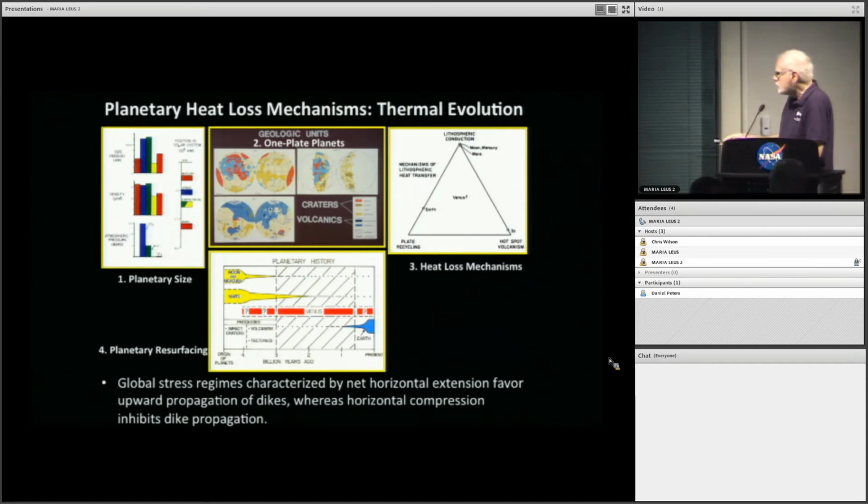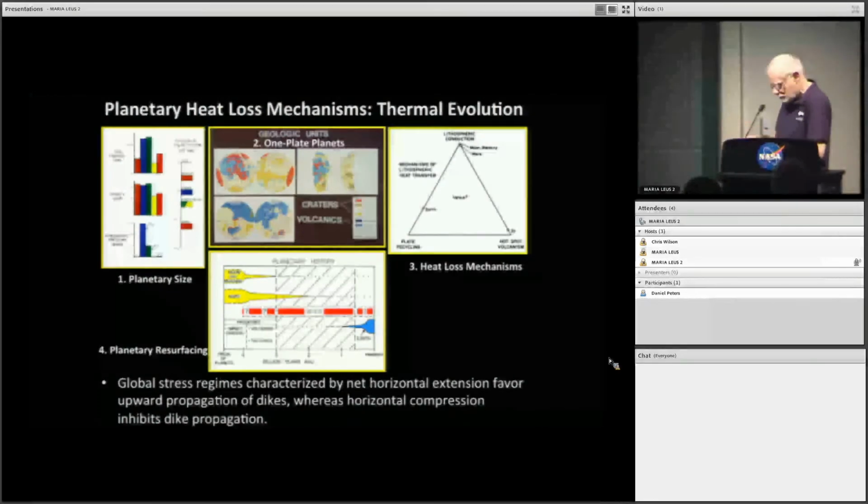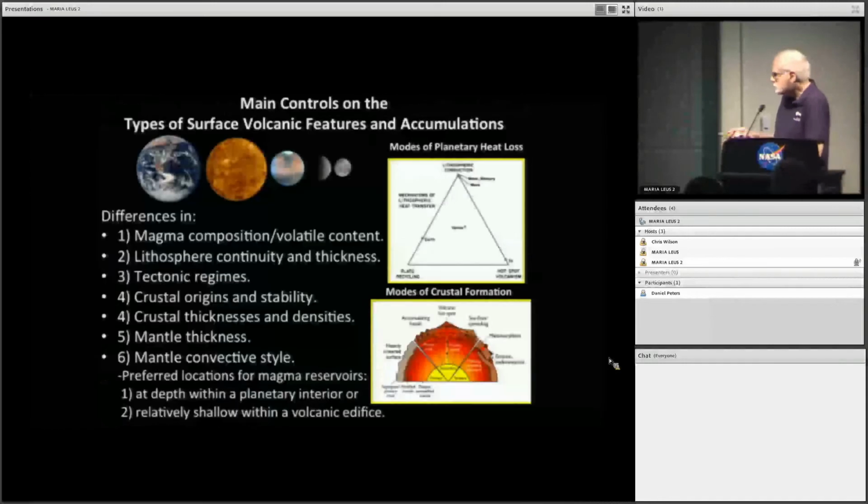And this resulted, in fact, in planetary resurfacing, which is dominantly in the early history of the planet, because global stress regimes characterized by net horizontal extension, as the planet was heating up initially from radioactive decay, turned to net contraction, which inhibited the ascent and eruption of magma for the smaller terrestrial planetary bodies, the one-plate planets. So this is really an interesting insight into how volcanism is likely to occur on these.